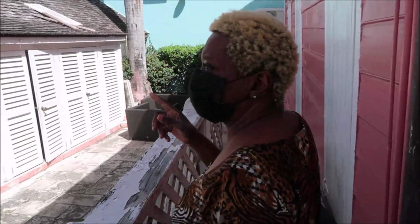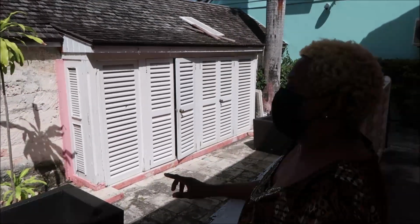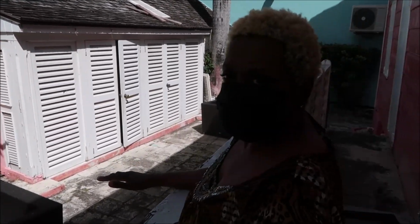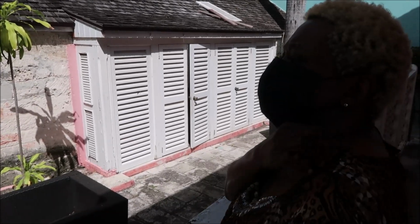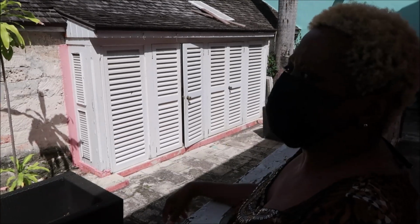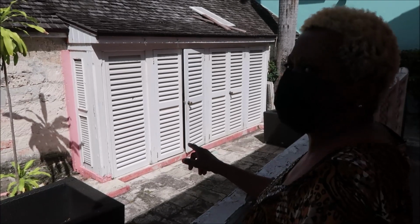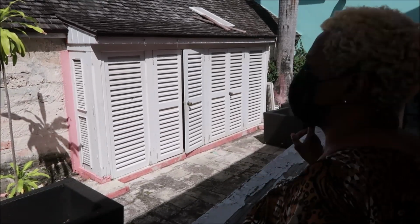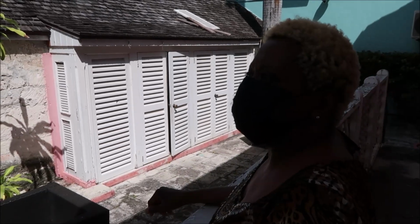This used to be an outside kitchen? Right. Back then, kitchens were always separate from the main home because persons were afraid of smoke, fire, heat, and rats. And when the cooking was prepared in this building, it would have been taken in through the two side doors behind you, stored in the pantry until serving.